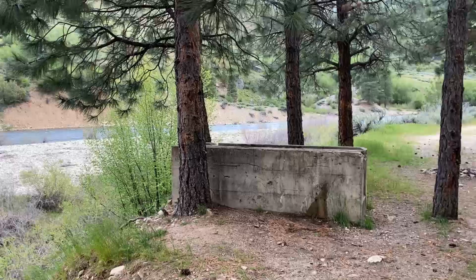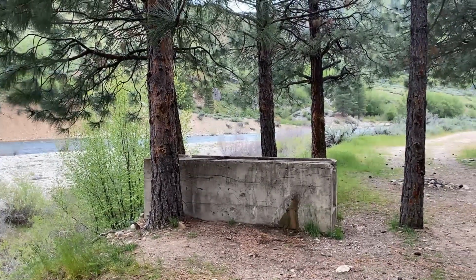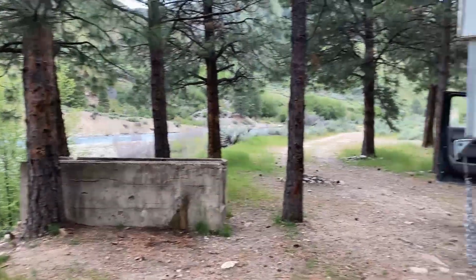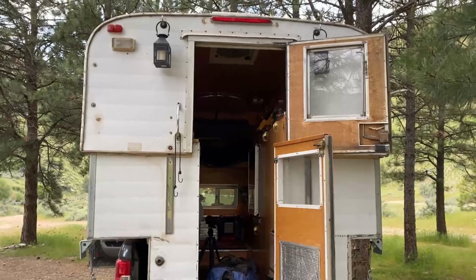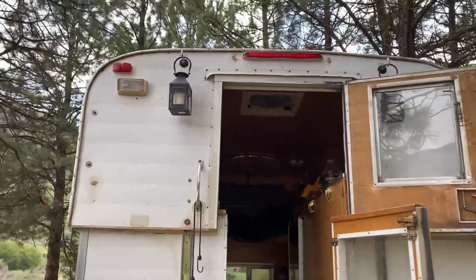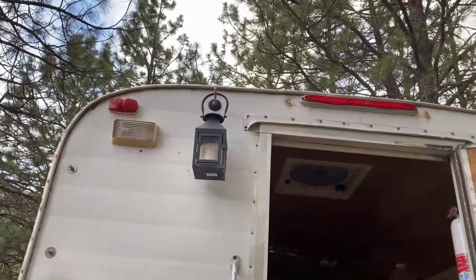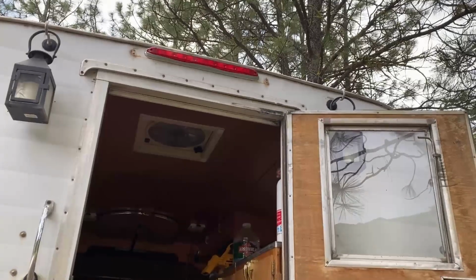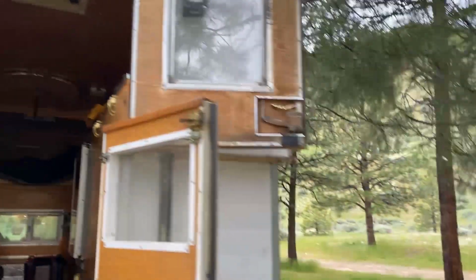I'm going to try fishing either tonight or tomorrow morning and see how I do. This concrete thing, I have no idea what it was for. At some point it must have been some sort of a flume or something. And then here is the Alaskan. She's all set up. I did something a little bit new. These lanterns that I hang in my driveway in the winter, I brought a couple of them. I'm hanging them off these hooks in the back, and we'll have candlelight lanterns tonight. We'll see how cheesy that really is.